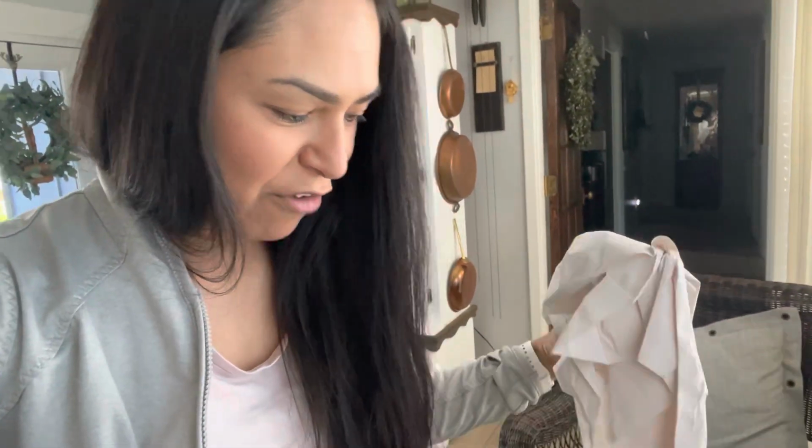And then I found this, or the hubby found this cool antique-y looking candle, and I'm keeping that. It's just too cute to let it go. So that's gonna stay here at the house. Anyway, lots of goodies, and I feel like they're so good that I should do a haul. I might do a haul pretty soon because this is a lot of good stuff.